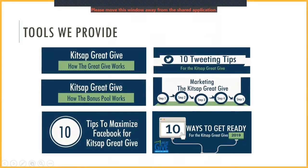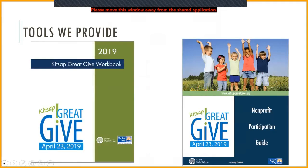And now we do offer you quite a few tools to participate in this event. The image that I showed you about how the Kitsap Great Give works.